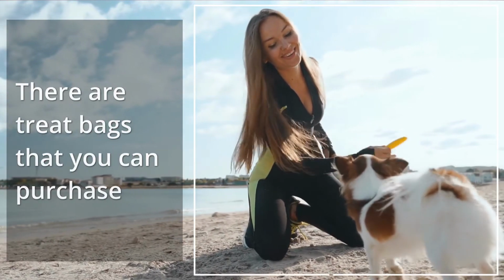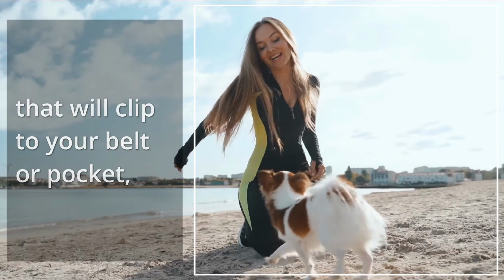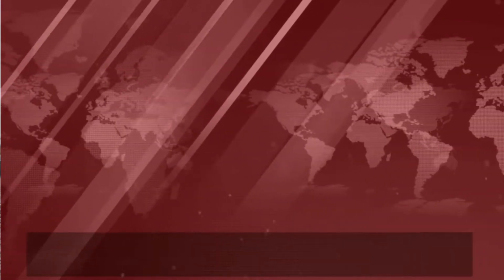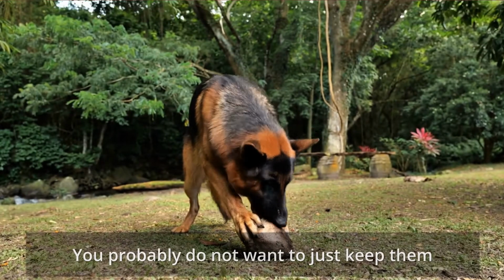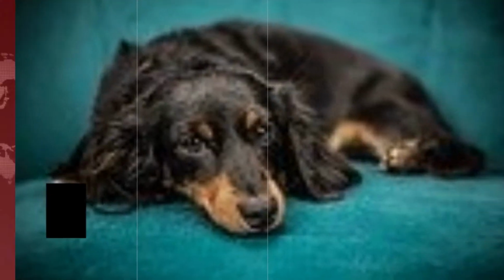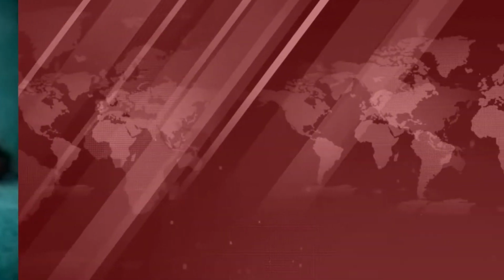There are treat bags that you can purchase that will clip to your belt or pocket, but a sandwich bag that is sealed works just as well. You probably do not want to just keep them in your pocket, because the dog will smell them and will not leave you alone.